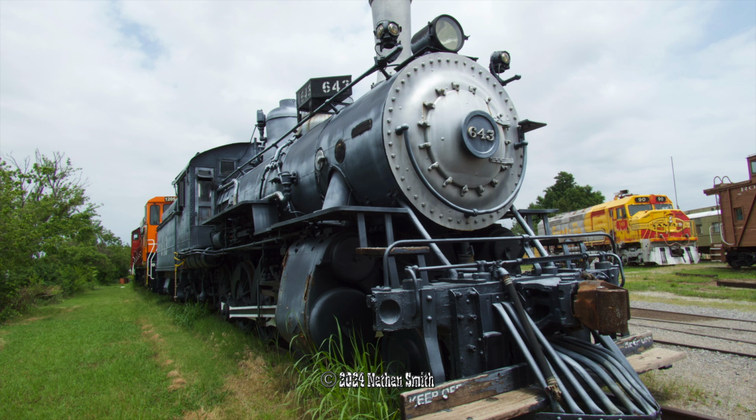Let's start with my obvious favorite of the collection, Santa Fe number 643, a 2-8-0 consolidation steam locomotive. Built in 1879 by Hinkley with a 4-4-0 wheel configuration, much to my surprise. At the time, it was numbered ATSF number 73 and named H.C. Hardin. In 1897, it was rebuilt to a 2-8-0 wheel configuration and renumbered ATSF number 933 before being renumbered again to 643, which it still remains to this day.